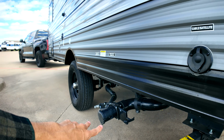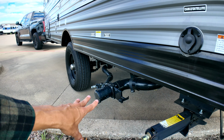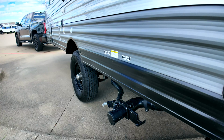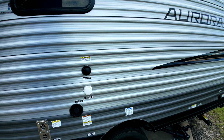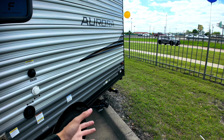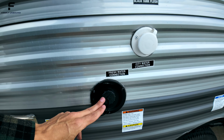Your black and gray tanks dump from here. Black tank is going to be all of the water that goes through your toilet. Gray tank is going to be all of the water that runs through your sink and your shower. So those both will dump out of there. And there's dump stations all across the country, so it's not hard to find a dump station where you can dump that properly. This is your fresh water connection, so this is where you fill your fresh water tank.